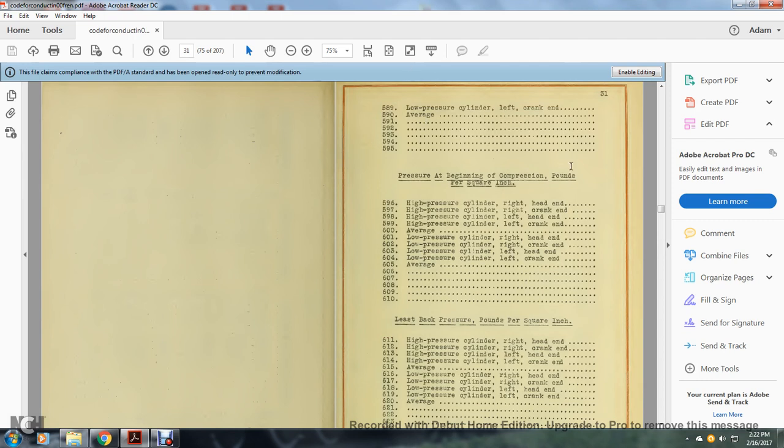Pressure at the beginning of the compression, pounds per square inch: high pressure cylinder right head end, high pressure cylinder right crank end, high pressure cylinder left head end, high pressure cylinder left crank end, 600 average, low pressure cylinder right head end, 601, low pressure cylinder right crank end, 602, low pressure cylinder left head end, 603, low pressure cylinder left crank end, 604, 605 average.